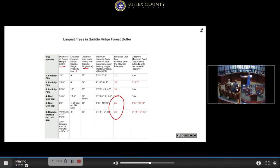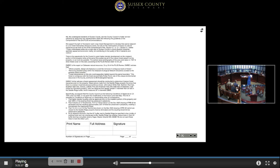Okay, and there are numerous other smaller diameter trees present. We only have a very small forested buffer that's actually just in that portion of the property where those townhouses would come down. Okay, let's see. Oh, so here's our petition. It basically repeats what I've been going through.